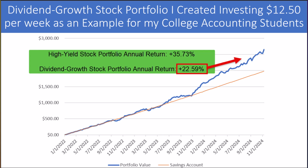In 2022, the year we started the portfolio, the market did not perform well, but because I don't believe in trying to time the market, we kept buying each week at what turned out to be great prices. Then in 2023, stocks took off. Currently, the portfolio's value is over $2,654.